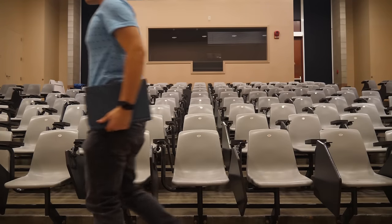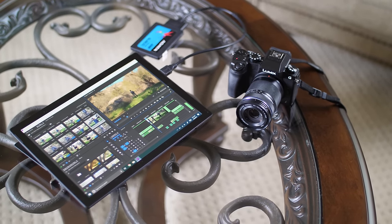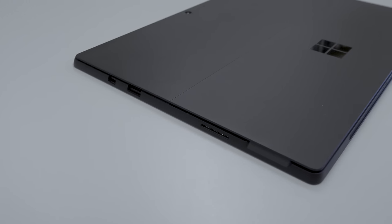Don't get this thinking that you can play some gnarly AAA titles at high settings or edit some 4K film project that requires some heavy color grading. That's just not what this device is for. You'd be paying a lot of money for a device that isn't that capable.